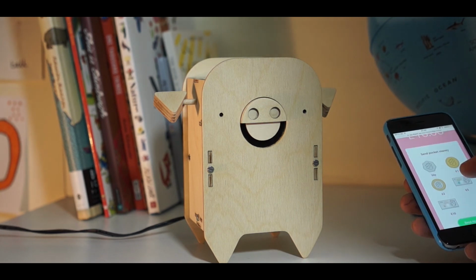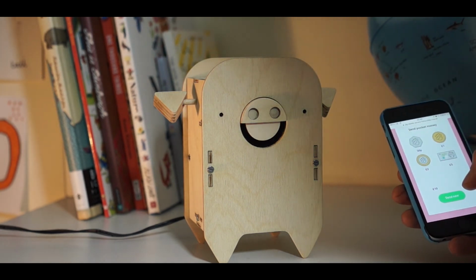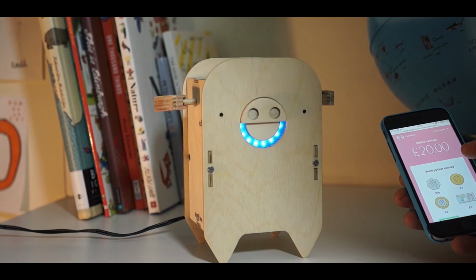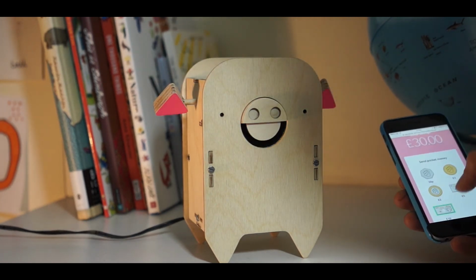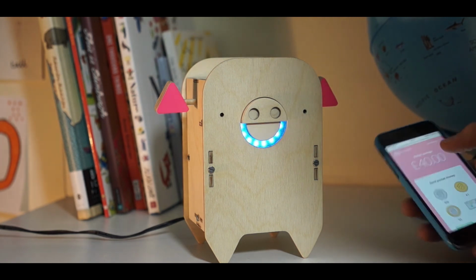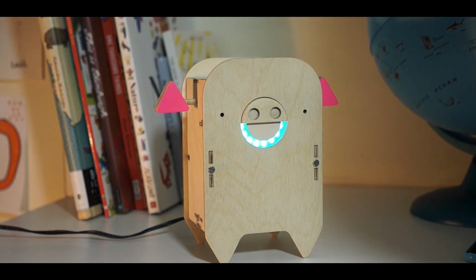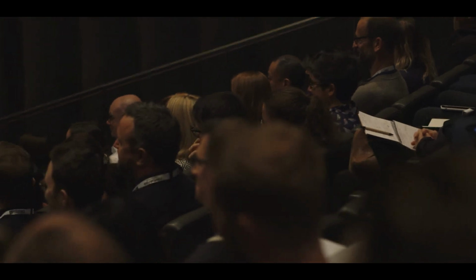So then, as I save more money, I'll show you what would happen. So I'll save £10. And the ears rotate to show you how you're progressing. So I'm getting closer now, and I'll save another £10. How much more do I need to save? You've reached your saving goal. You have enough money to buy a camera. Cool.